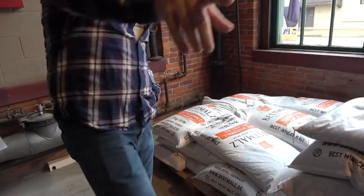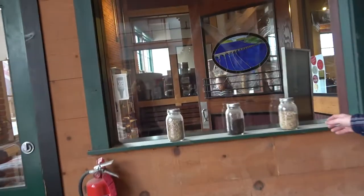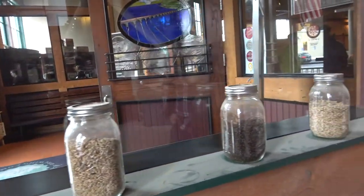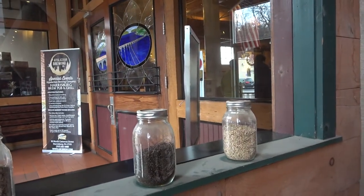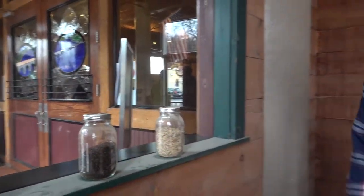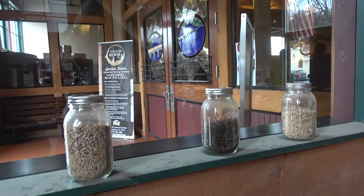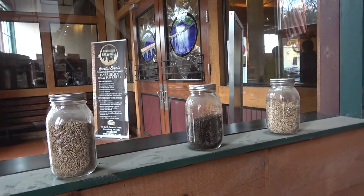And then there's even some behind you guys here too. Like there's dark Munich. And in these jars, God knows how long this malt's been sitting here, but these are just showing you different types of malts and different color malts that we have. So this would be for the porters? Yeah, the stouts and all. And most of the dark ones we use to get color for something like a darker IPA. We'll use some, not a whole lot though. Right, just enough for the coloring.